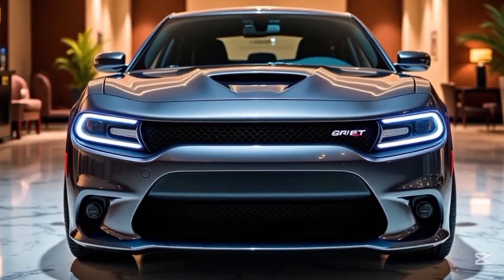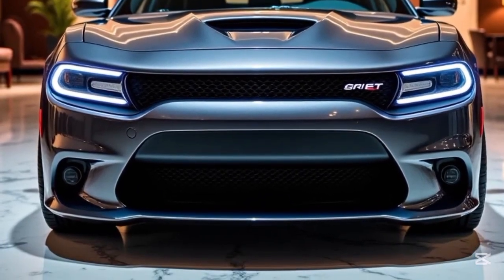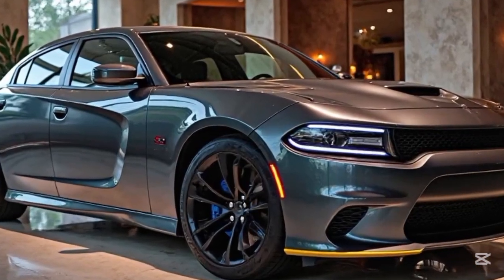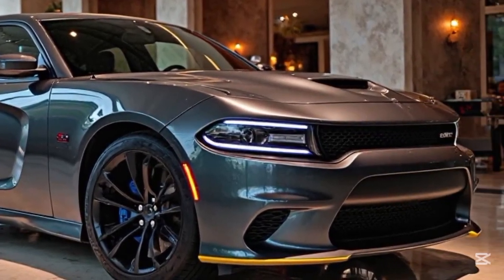At Auto Vibe Garage, we're watching this revolution closely, because if this is what electric muscle looks and sounds like, then the future just got a whole lot louder.